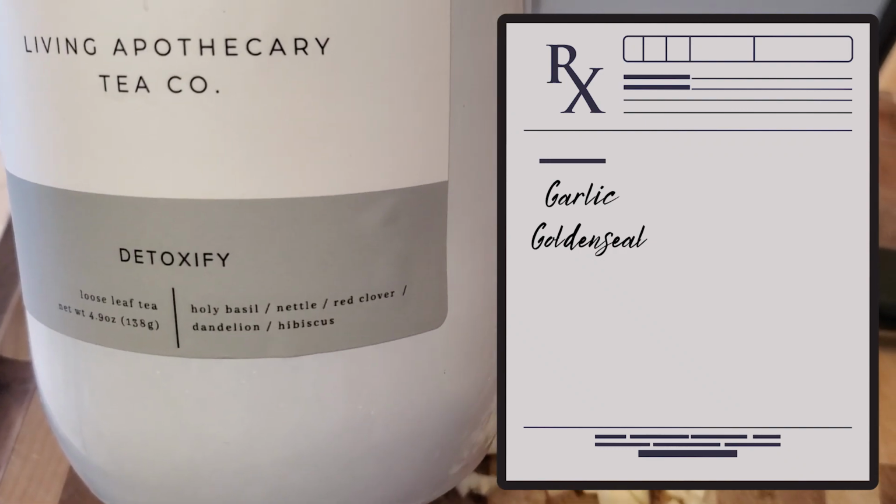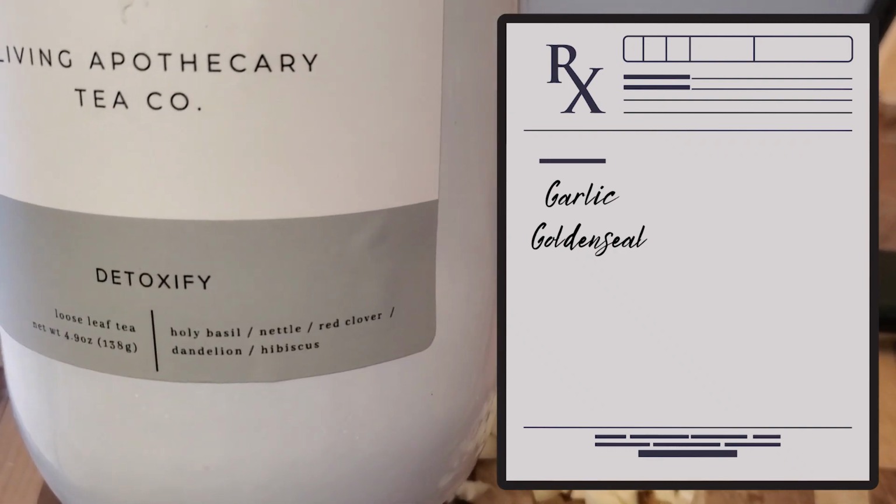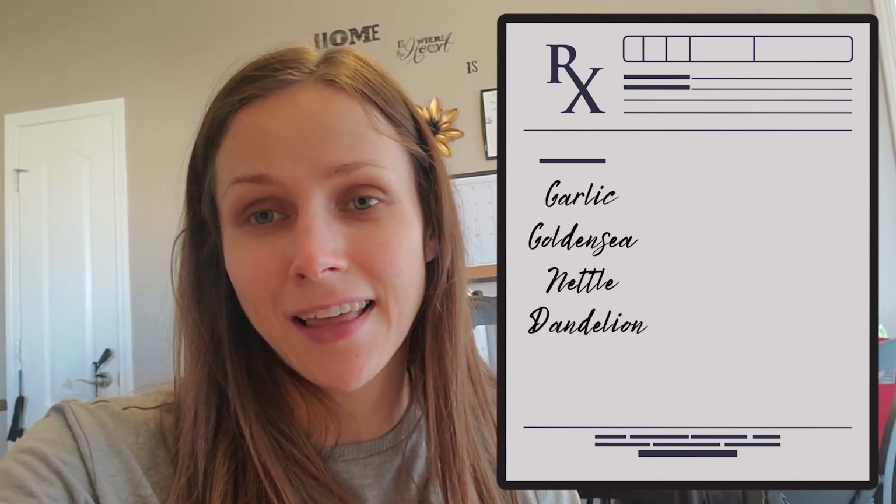And then I am drinking a tea that has a whole bunch of stuff in it. Holy basil, nettle, red clover, dandelion, and hibiscus. So the things that are important in there are the nettle and the dandelion. They are both natural diuretics that help flush your bladder and your kidneys. It just helps flush excess fluid out of your body that you don't need, excess fluid in your tissue that you're holding on to, and it helps flush out your kidneys and bladder.